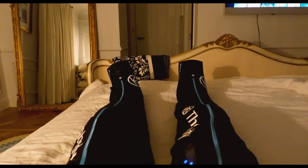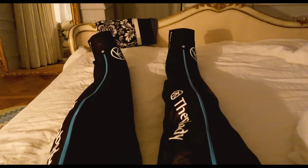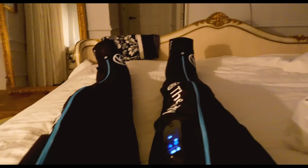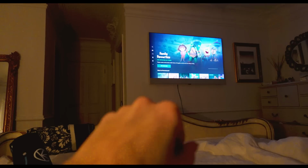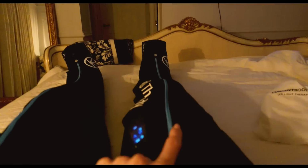Every night I have an Epsom salt bath, followed by my Therabody jet boots. I'm a little bit obsessed with these. Yeah, I pretty much use these every single night. So then we watch Yellowstone. We've had to pull out the wire because the TV just stopped working randomly. So we're gonna watch Yellowstone in bed.